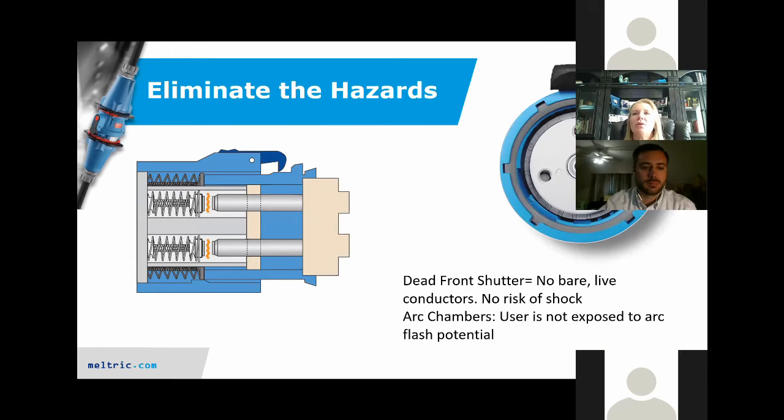So this is how we work, how we eliminate the hazard. There's a dead front shutter on the front of it. So there is no limited approach boundary around the receptacle. There's no bare live conductor. So there's no risk of somebody getting shocked at that receptacle. Even if somebody hasn't put the cap on, there's still no risk of shock.